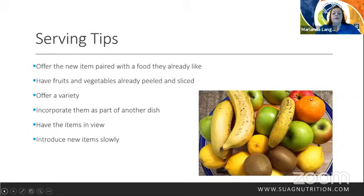Have the fruits and vegetables already peeled and sliced. This will allow them to grab them for a snack and not have to wait for the item to be prepared. Offer a variety of items. Try different textures and flavors and colors.